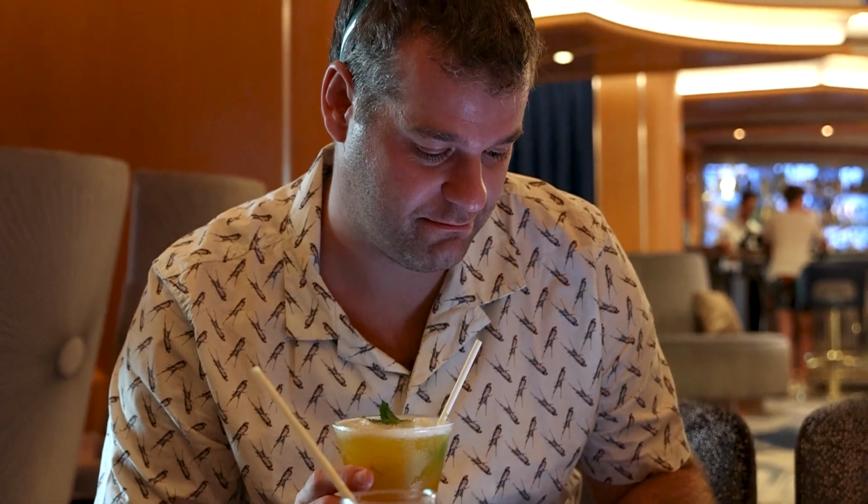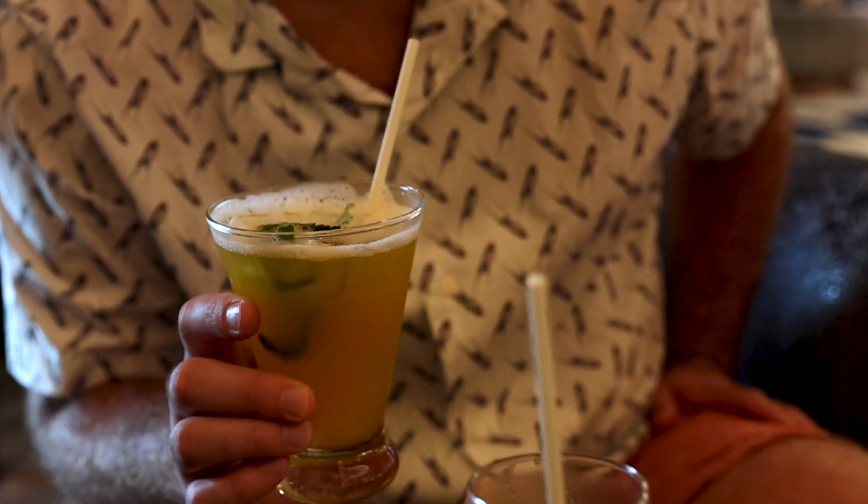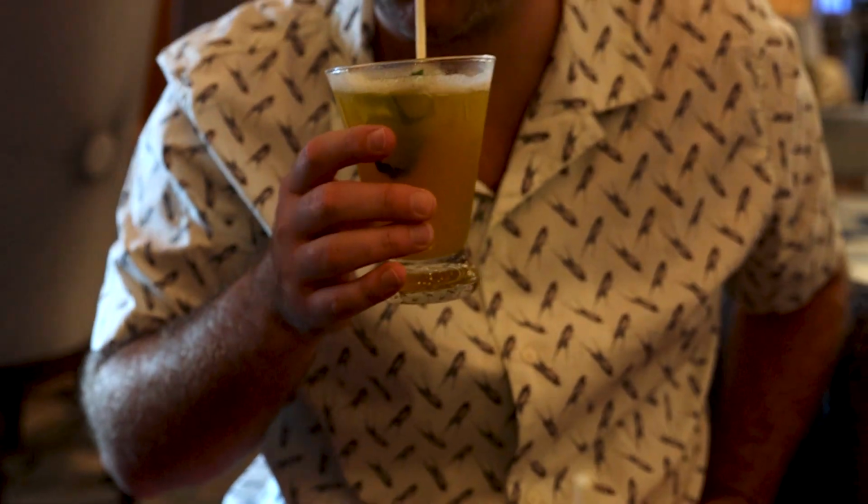My wife informs me we're drinking a Kentucky Summer, and it's Buffalo Trace, Saint Germain, mango, lime juice, and mint. So like a weird mint julep.